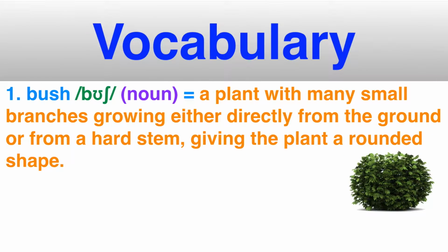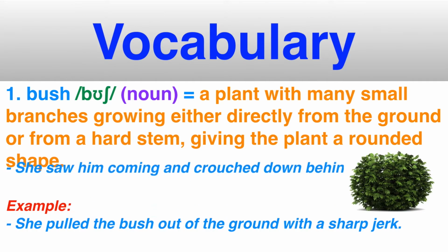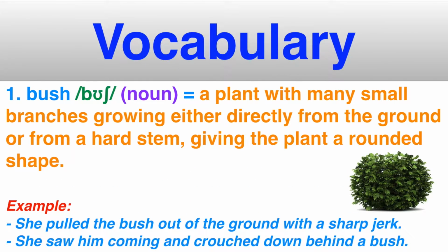1. Bush. This is a noun. A plant with many small branches growing either directly from the ground or from a hedge stem, giving the plant a rounded shape. For example, she pulled the bush out of the ground with a sharp chuck. She saw him coming and rushed down behind a bush.